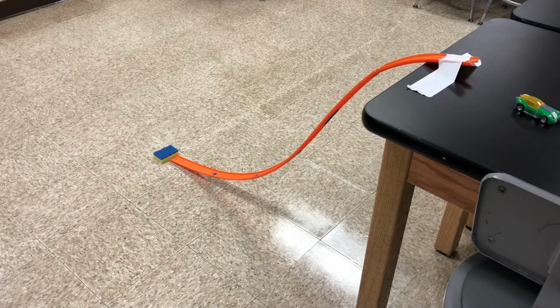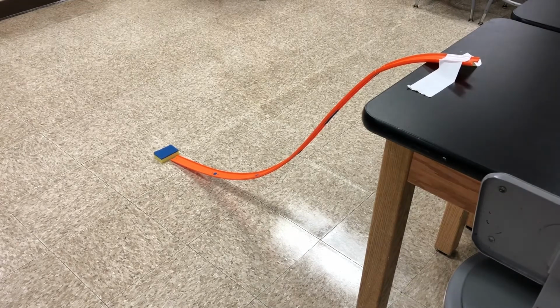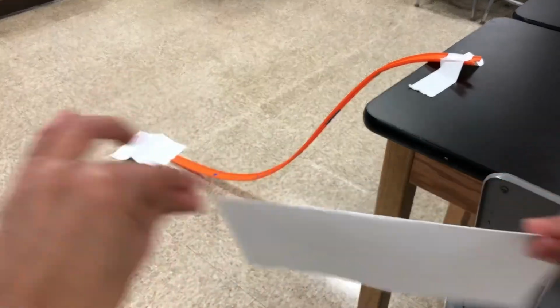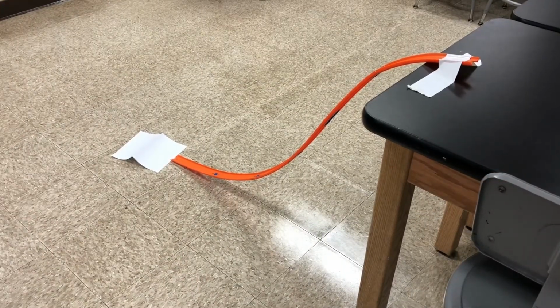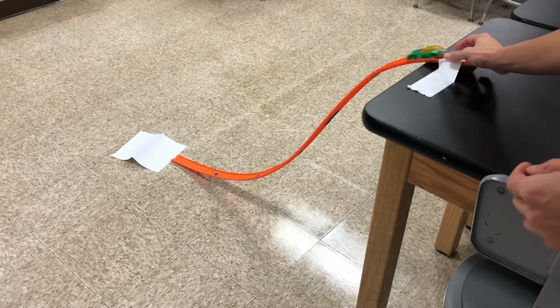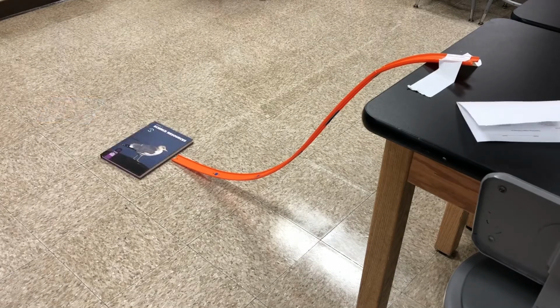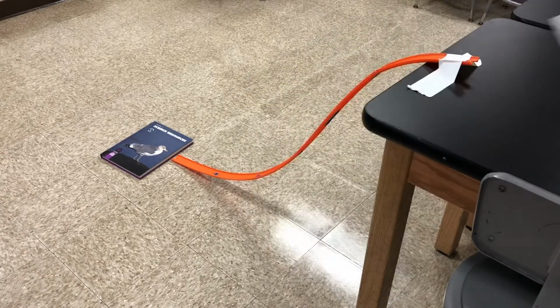Next, I'm going to put a sponge at the bottom of my track, and let's see if a sponge can stop my car. Did the sponge stop my car? No, it didn't. The sponge didn't stop it, and neither did the cotton ball. Next, I'm going to try a piece of paper, fold it in half, and put that at the bottom of my track. And let's see if that can stop my car. Nope, didn't stop it this time. So far, the cotton ball, the sponge, and the paper have not been able to stop my car.